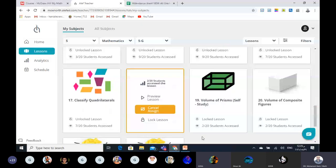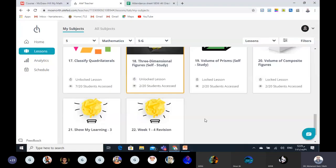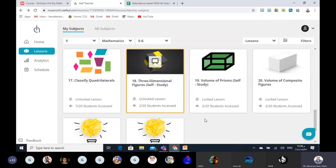This is our lesson today, three dimensional figure. The number of our lesson is 18. When you finish your schedule, I want you to go to your account and please solve this lesson and send me your result.